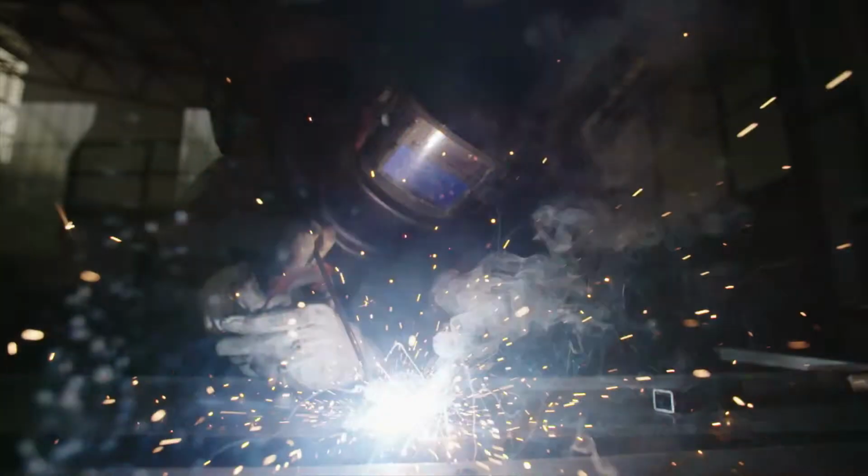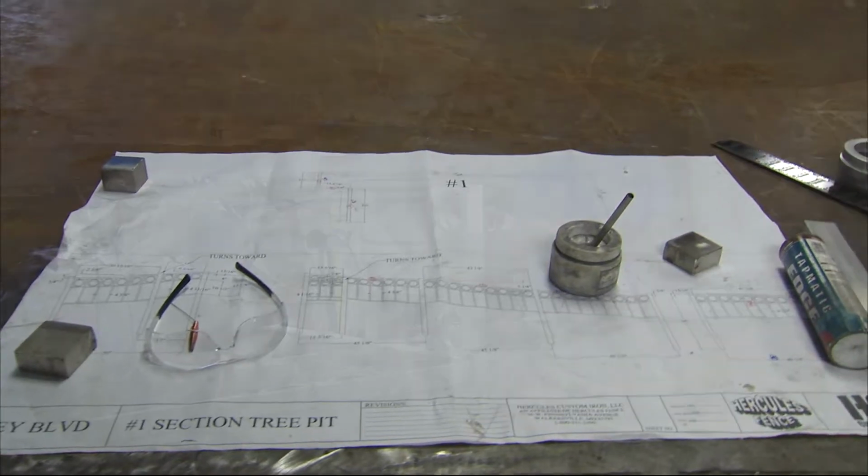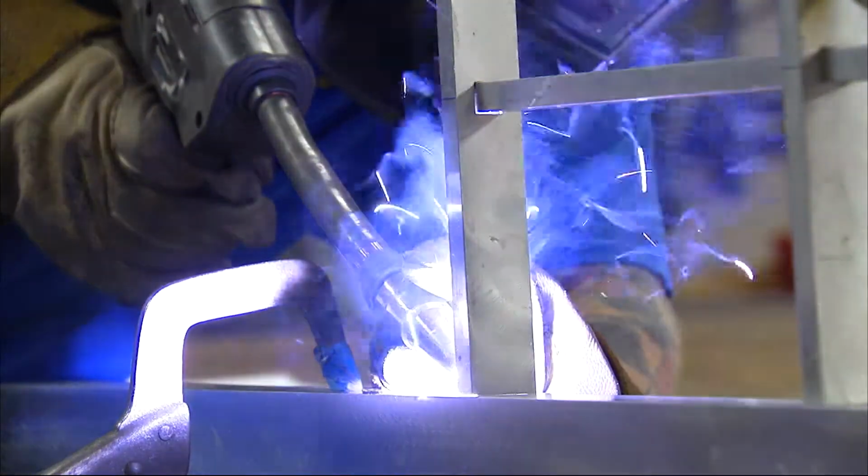Here at Hercules Custom Iron, it's craftsmanship in every job. I don't have any welders here. I have fabricators here, and they're all very good at what they do. The guys here are old breed, even the younger guys. They come from an education in welding and fabrication that you don't find in many shops.